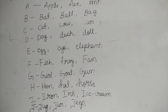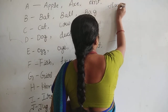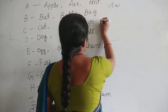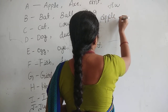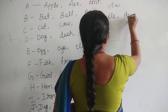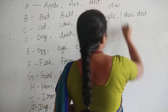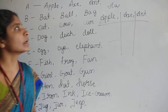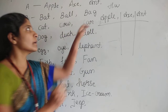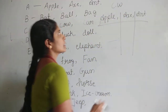Okay, children. Read and practice it. Today's homework. Write one page. A P P L E. A for apple. Axe, A X E, axe. A N T, ant. Okay? Like this. Right? One page. This is class work.